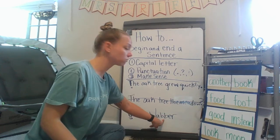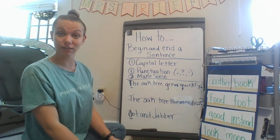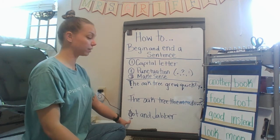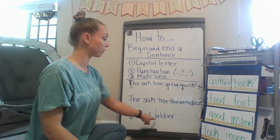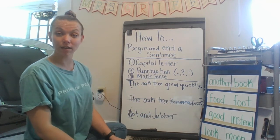Dot and Jabber went to the zoo. Could that be a good sentence? It would have a capital letter. It would say Dot and Jabber went to the zoo, period. That makes a lot of sense to me.